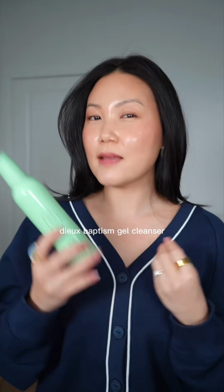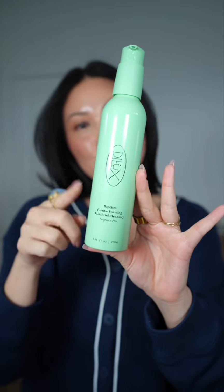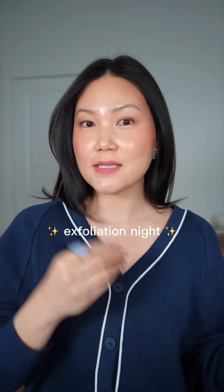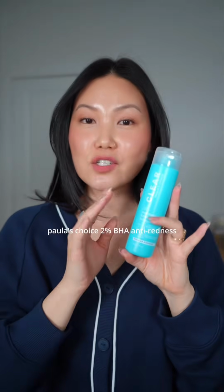For my second cleanse, I like to go in with a gel. I'm currently using Dew Skin's Baptism. The texture is really nice. It's a lightweight gel cleanser. So if it is an exfoliation night, right after cleansing, I soak a cotton pad in some 2% BHA. This is from Paula's Choice, and I actually love this one because it's an anti-redness 2% BHA.